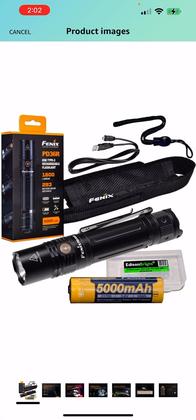It is a 2.5-year-old flashlight. I think it came out in October of 2019, and it is still the best flashlight to date from Phoenix Flashlights. It is a Chinese brand of flashlight. It is reliable. It uses a really good LED, and it lasts a very long time.